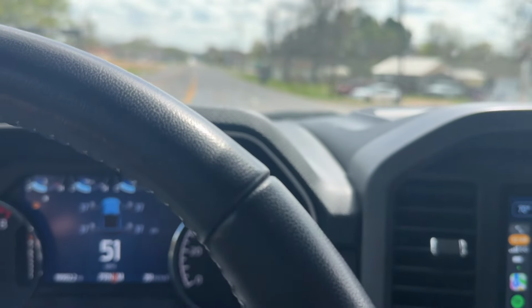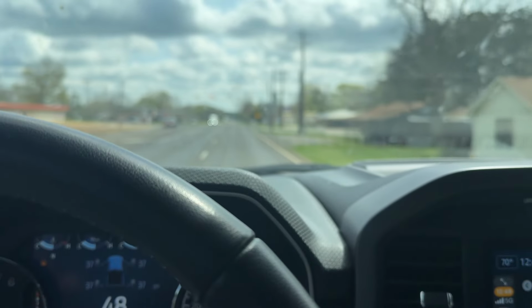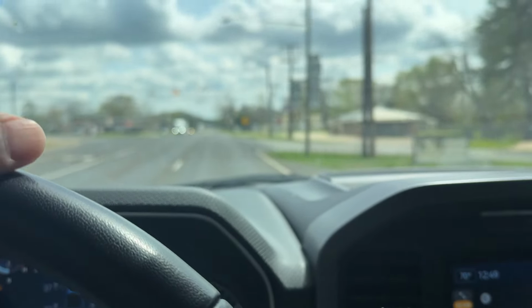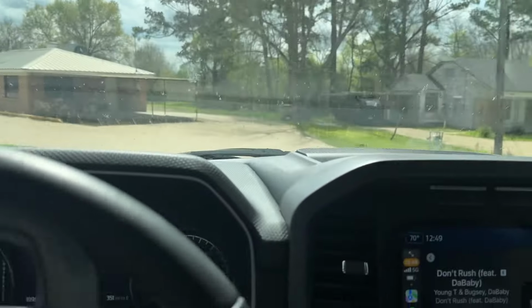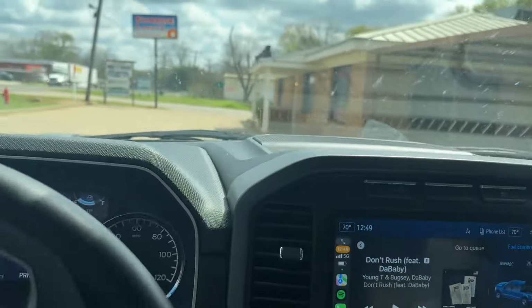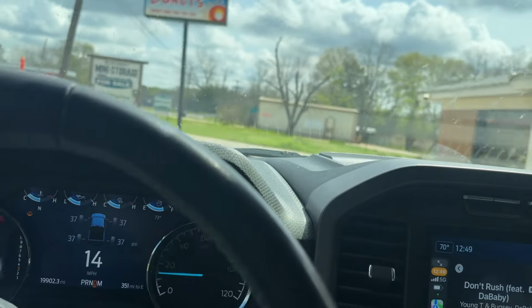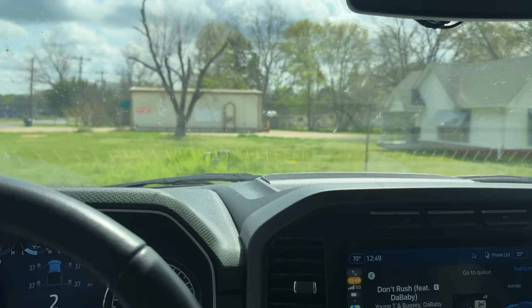When I wanted the pickup, I wanted it out of my Ram because the Hemi tick had gone through the roof. I felt like it was getting louder and louder, and I didn't want to do it anymore. So, all right, I'm going to give you a walk around right quick.